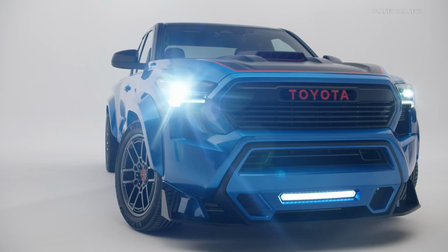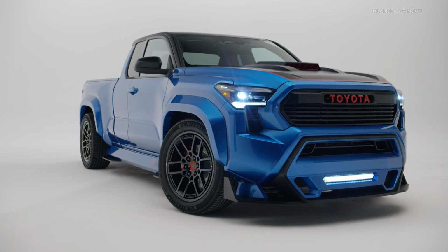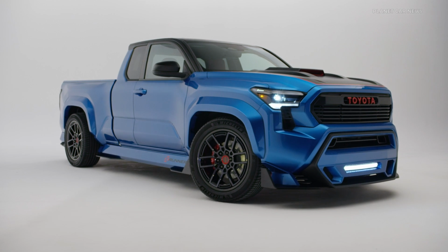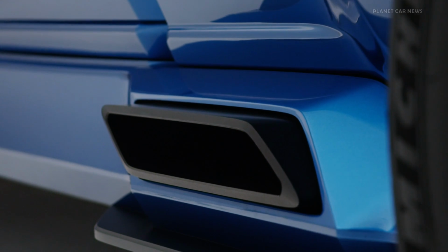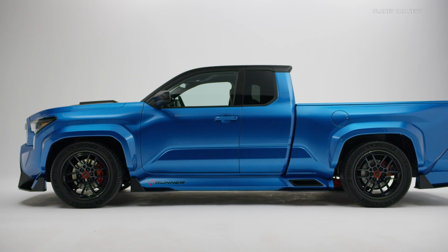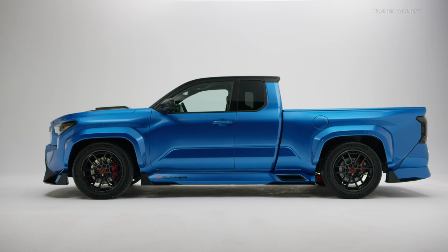The concept's aggressive front fascia is completed with Tacoma XB LED projector headlights, with X-Runner laser ablation lenses. Front and side bodywork features custom aero fairings with functional venting that cools X-Runner's 13.9-inch Tundra front brakes, providing higher heat capacity. The functional hood scoop is purpose-built as well, drawing cool air into the engine bay.